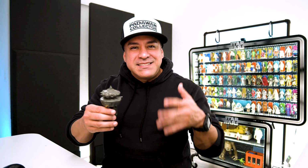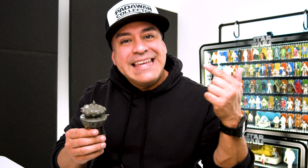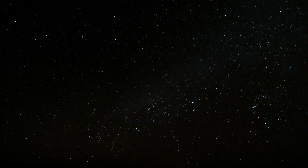But first, since this playset already comes with a nice little action figure, the Probe Droid, without looking at Google or looking at your collections, how many other playsets can you name that come with action figures inside the box? So if you wanna pause this video and write them all down, go ahead and do that. But if you're ready, then let's go.